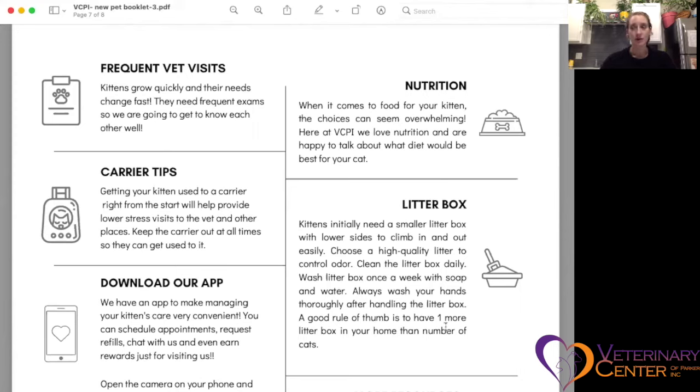Nutrition, so important. Kittens are growing. They're all over the place. We want to make sure we're feeding them the best. Nutrition is so individualized to the kitten, but also to the family. So talk to us about what you want to feed, what ideas we have for your particular pet. I always like to start off with a kitten food at least, because that's going to have the correct balance of minerals and vitamins and calories for a growing kitten. So keep that in mind when you're looking. But we're more than happy to talk to you about different options that will work best for you.